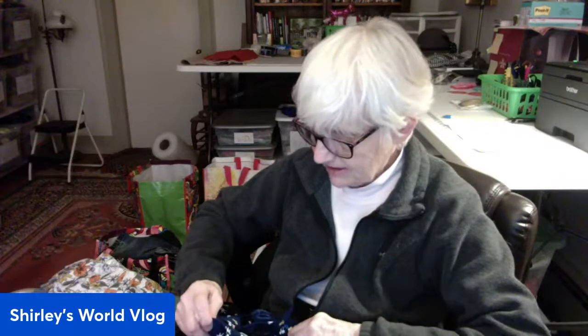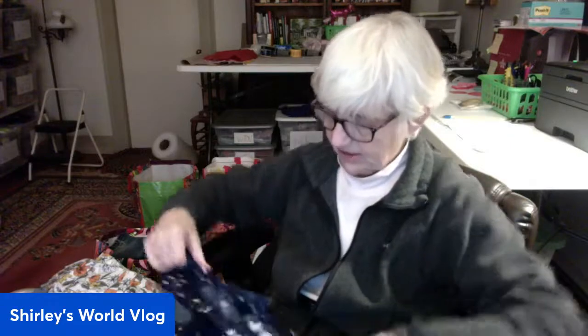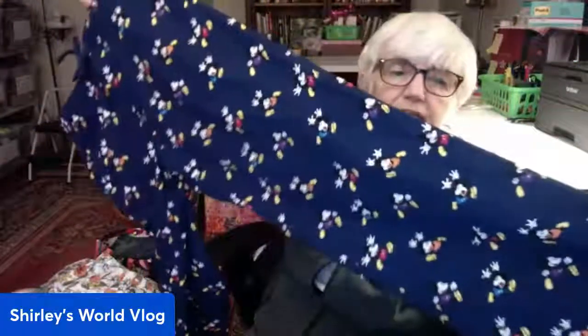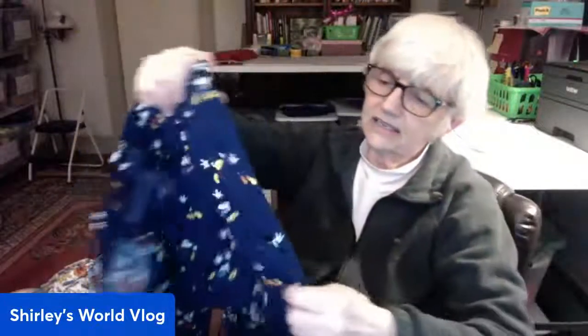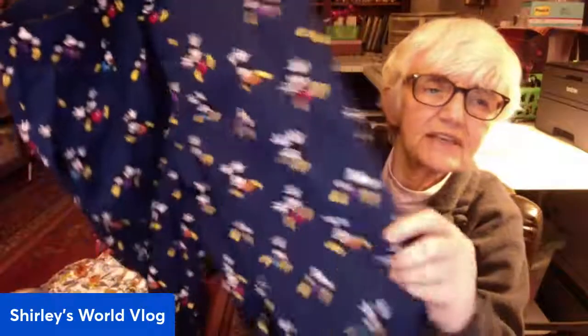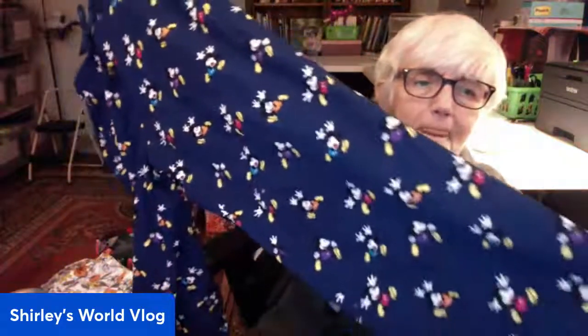Wow. It's a pair of Disney pants in a size large from Disney Parks. They're cotton stretch, stretch waist, just wide leg, straight leg, and has Mickey all over it. Mickey Mouse pants. In a size large.